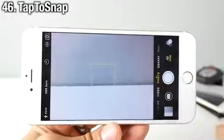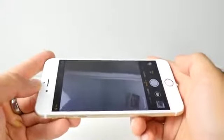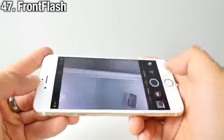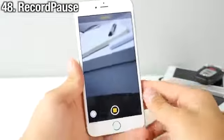All you guys need to do is press on the display and it will go ahead and take a picture. Now when using the front facing camera, using Front Flash, you can activate a flash like Snapchat feature on your front-facing camera. Now here's Record Pause.